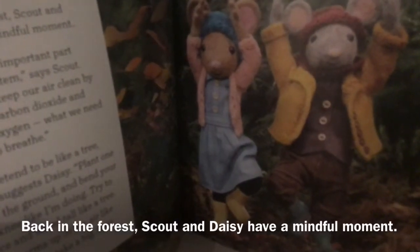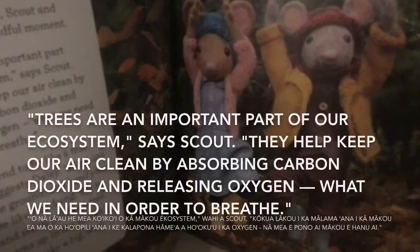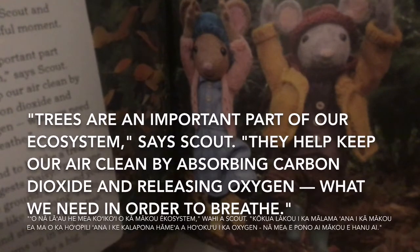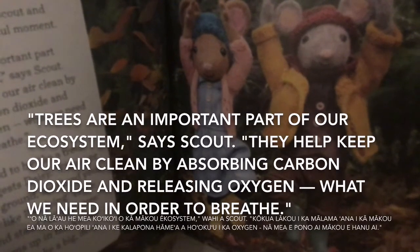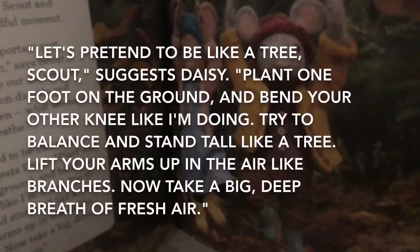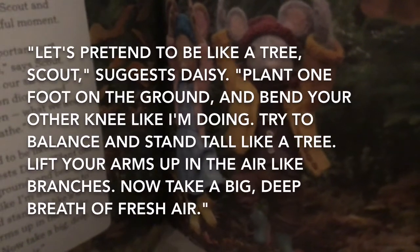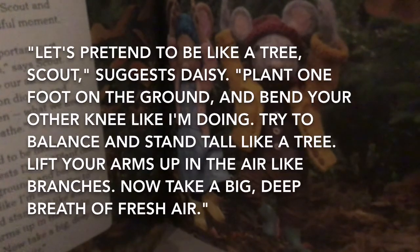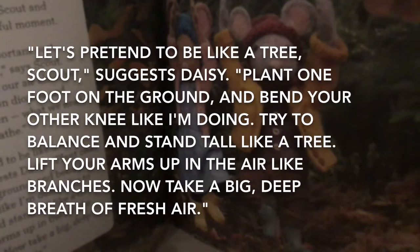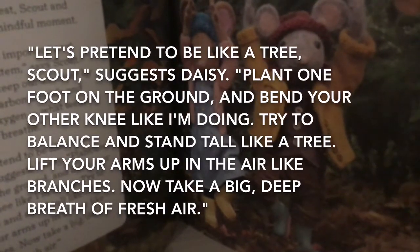Back in the forest, Scout and Daisy have a mindful moment. "Trees are an important part of our ecosystem," says Scout. "They help keep our air clean by absorbing carbon dioxide and releasing oxygen, what we need in order to breathe." "Let's pretend to be like a tree, Scout," suggests Daisy. "Plant 1 foot on the ground, and bend your other knee like I'm doing. Try to balance and stand tall like a tree. Lift your arms up in the air like branches. Now take a big, deep breath of fresh air."